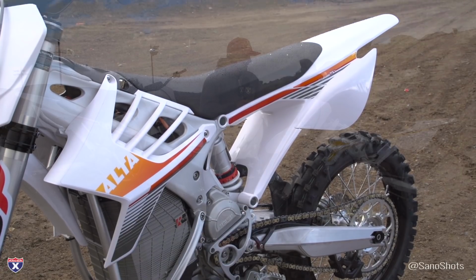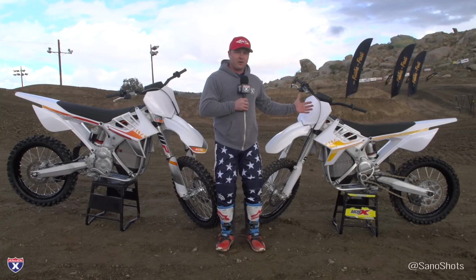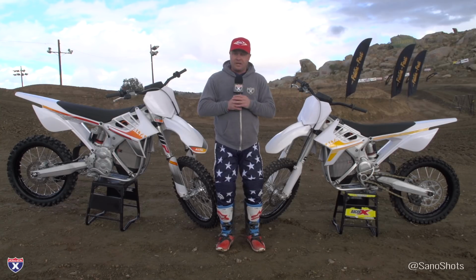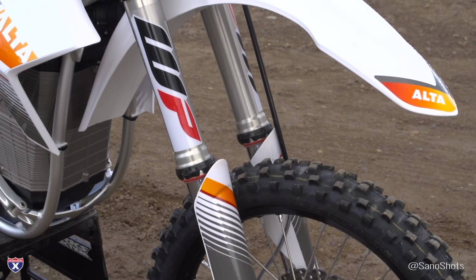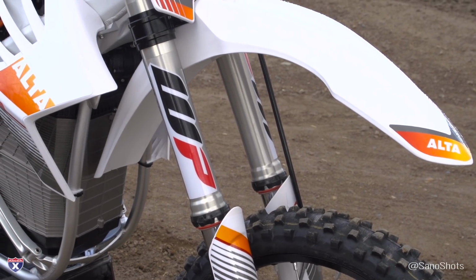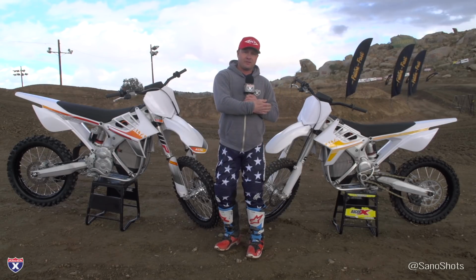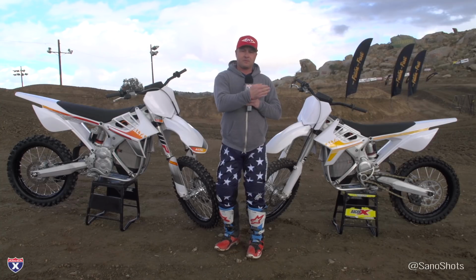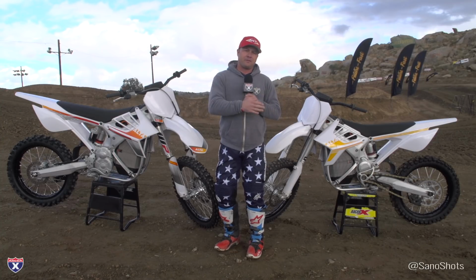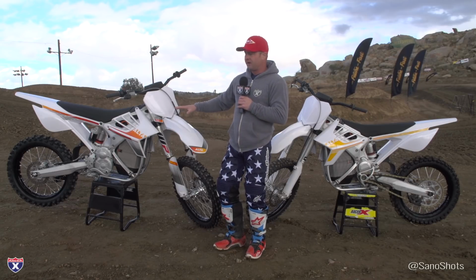So basically the difference between the two models is about $1,000, but what you get when you go to the MXR is upgraded WP suspension. So you've got the AER air fork on the front, which is significantly better than the OES or the WP 4CS fork that comes on the base model. If you know anything about the 4CS forks, not super awesome. So this is a big upgrade right there.